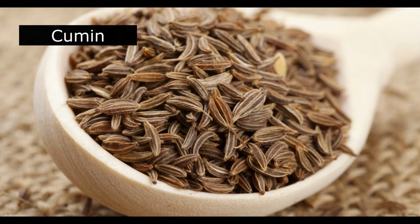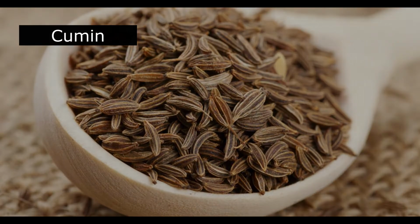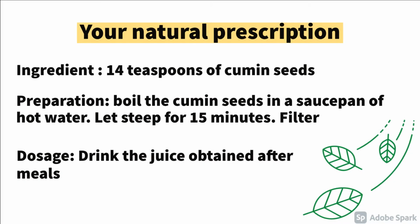Cumin is a digestive spice that helps get rid of bloating. For that, you need 14 teaspoons of cumin seeds, then boil the cumin seeds in a saucepan of hot water. Let steep for 15 minutes. Filter. Finally, drink the juice obtained after meals.